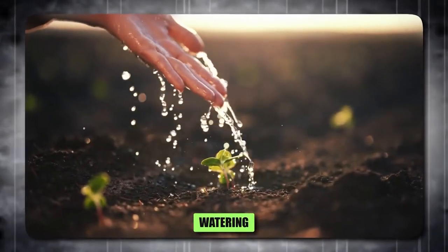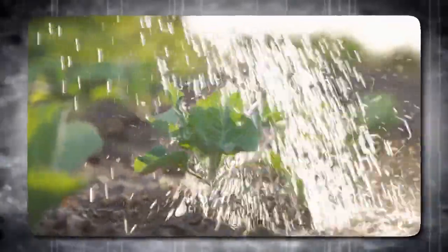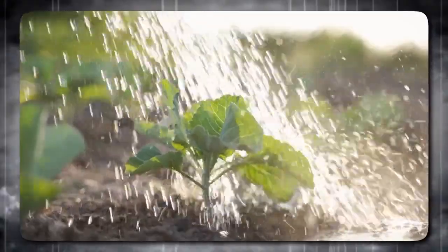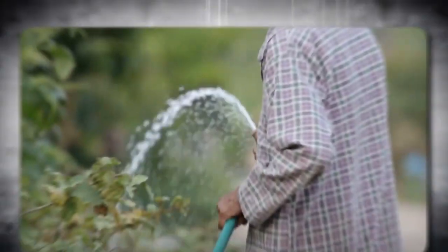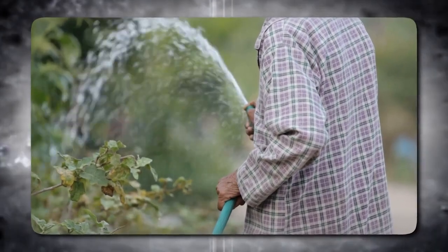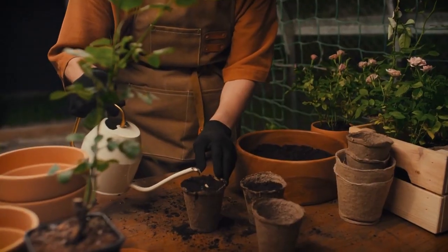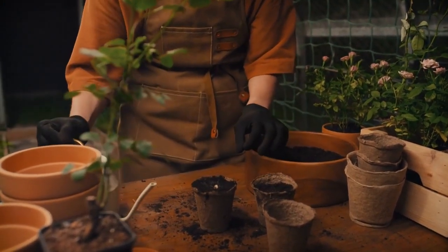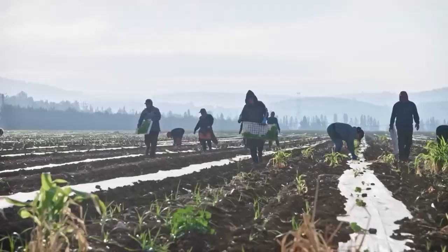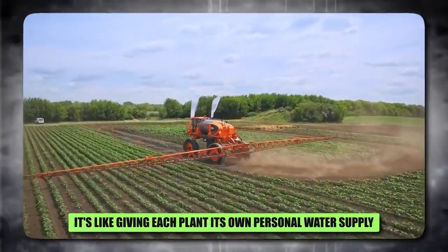Now, watering. Water is like the magic potion that keeps fruit trees and bushes alive and thriving, but just giving them a sip isn't enough. First up is drip irrigation, the superhero of water-saving techniques. Instead of showering the whole orchard like a sprinkler, drip irrigation delivers water straight to the roots through tiny tubes and emitters. It's like giving each plant its own personal water supply.